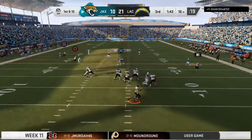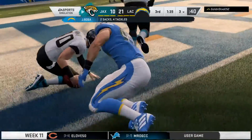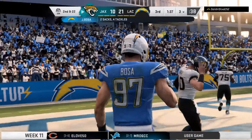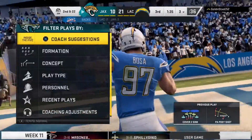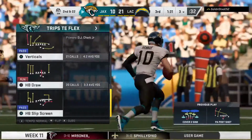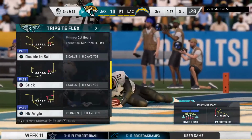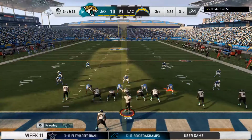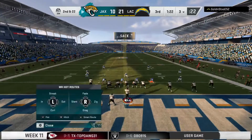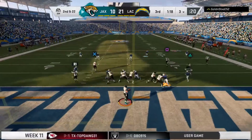Off the play fake, Hannah rolling to his right. And a big loss here as he's taken down. Joey Bosa, he's the culprit, and that is now his 13th sack of the season as his great year continues. That huge loss on the sack makes this job much more difficult. It's now 2nd down and 22 yards to go.